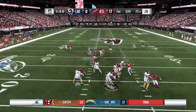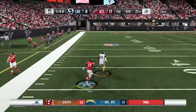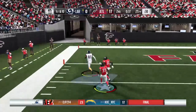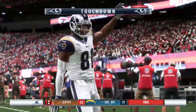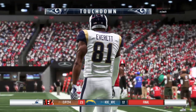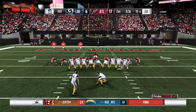Trying to shake off the interception from the last drive. He'll look to throw. He's got his man on the crossing route. Touchdown, L.A. Gerald Everett, 75 yards. And the Rams strike quickly here for 6 points.